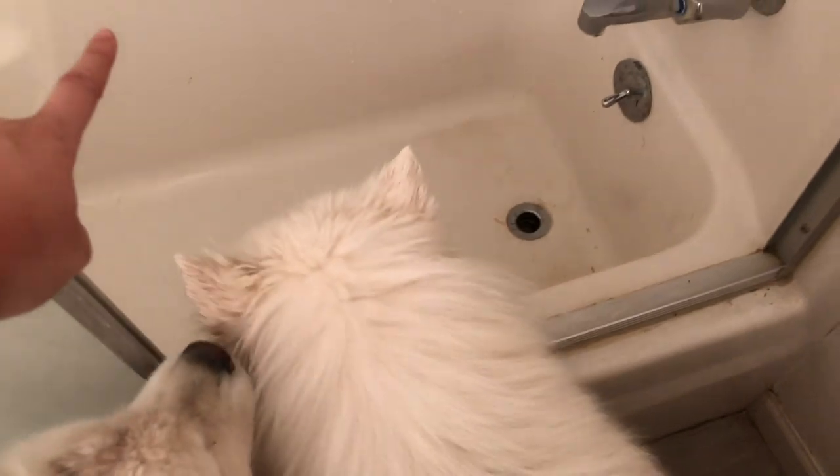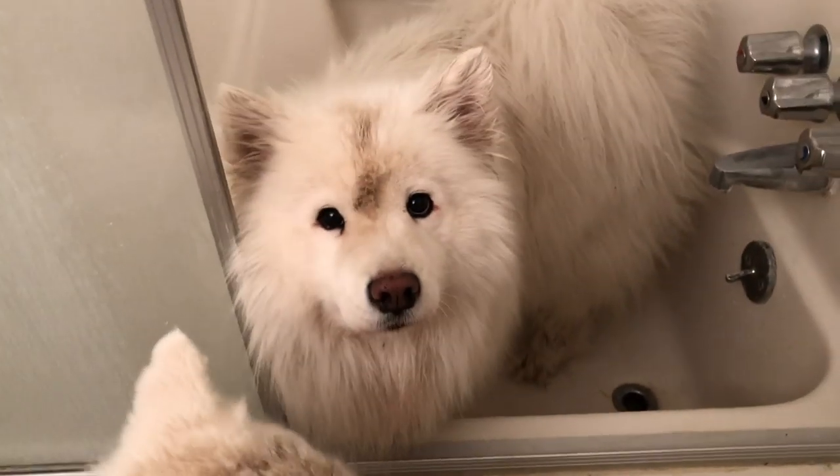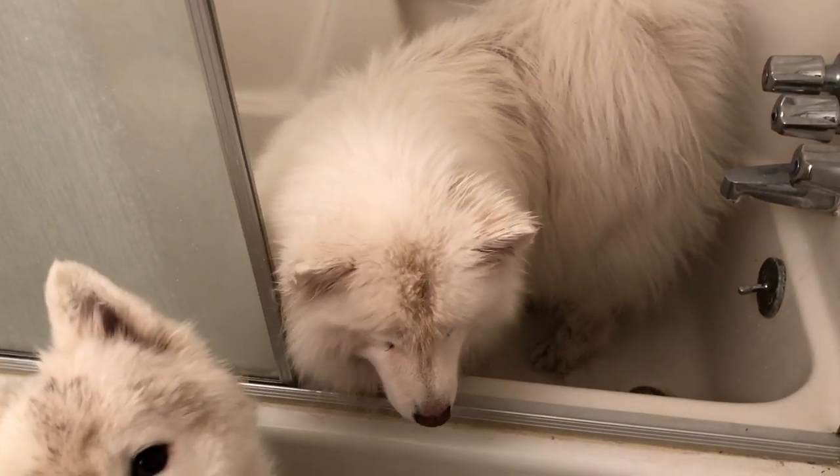Tinkerbell, can you get in? Yep, get in. Come in. Miko, B for B. Good girl, Tinkerbell. So there's no fight to get her in the tub or anything like that. But you are such a good puppy.